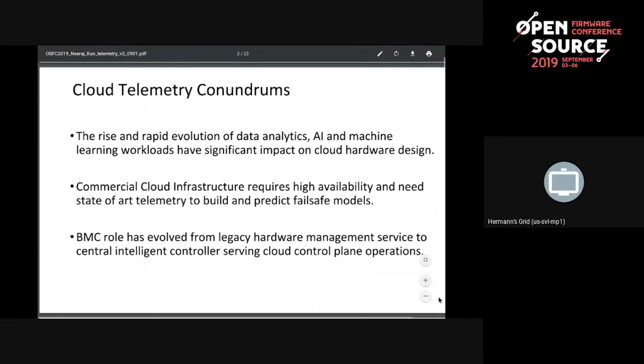The third challenge, or the opportunity that we see, is that the role of the BMC has changed from a traditional legacy microcontroller to just power on, power off, to a very intelligent control plane that is serving a whole set of requirements like deployments, telemetry, and all the diagnostics. So the role of the BMC has evolved.